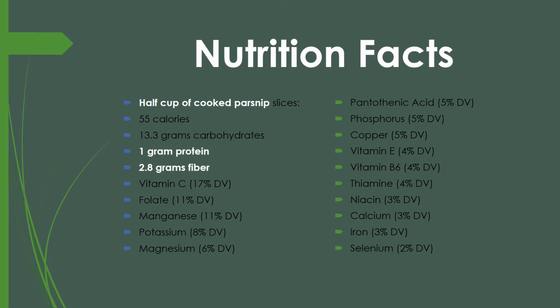Next up is vitamin C coming in at 17% DV, good source. Folate coming in at 11% DV, good source. Manganese coming in at 11% DV, good source. Then we have potassium coming in at only 8% DV, not a good source. Magnesium coming in at only 6% DV, not a good source. Next up is pantothenic acid, which by the way is one of our B vitamins. Comes in at only 5% DV, not a good source.